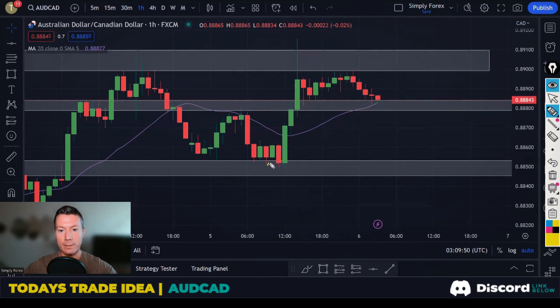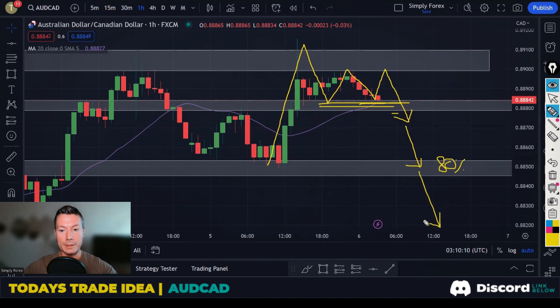So it might look something like this. And we get a break of this grey zone and a break of structure, enter here, take price down to here. Okay, I close 80% here, guys. That's how I roll. I like to secure profit and then I let 20% run.